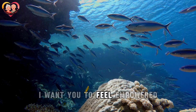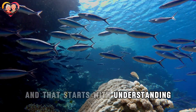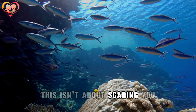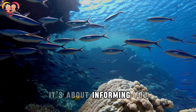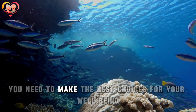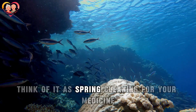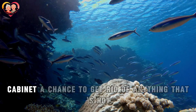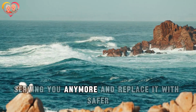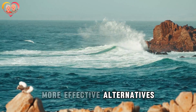I want you to feel empowered to take control of your health, and that starts with understanding what you're putting into your body. This isn't about scaring you. It's about informing you. It's about making sure you have the knowledge you need to make the best choices for your well-being. Think of it as spring cleaning for your medicine cabinet, a chance to get rid of anything that's not serving you anymore and replace it with safer, more effective alternatives.